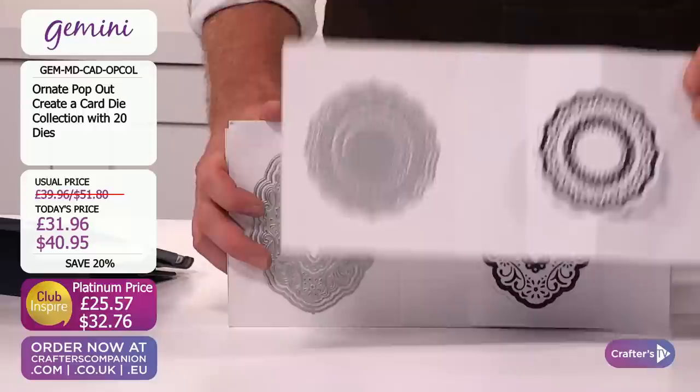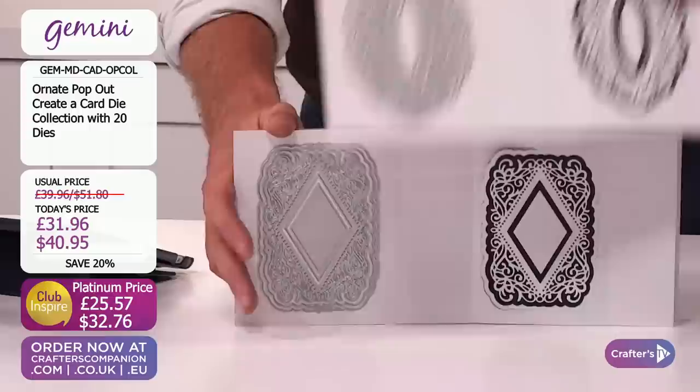But that was your grande circle. You're also going to get that baroque oval as well. Then you've got the beautiful regal diamond.